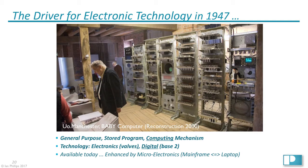So back in 1947, around the time the transistor was invented, this was a computer. It's called Baby. It was built at the University of Manchester, and it's the recognized first general purpose stored program computer. And of course, we know what computers have done since then. This was a very early one, and you can see there were an awful lot of valves in that, and valves were fairly unreliable, so one of the things they had to do on a very regular basis was change the valves and mend it before you could use it. They wanted something better than that, and the transistor came along, being much more reliable, and it became the technology driver.